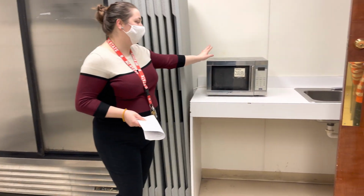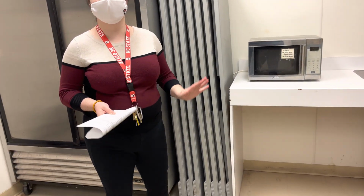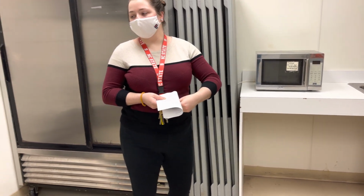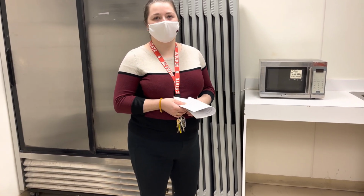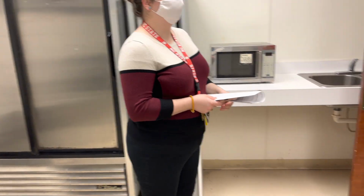And then we do have a microwave here just for you to utilize to heat up any smaller things that you might need to reheat. But if you have those warming dishes, you'll probably be fine. I wouldn't be too worried about it.